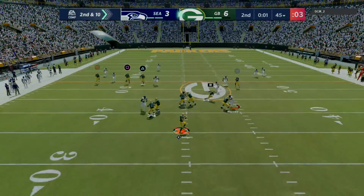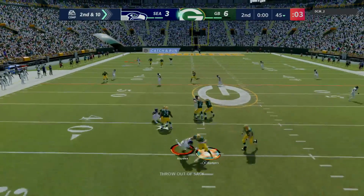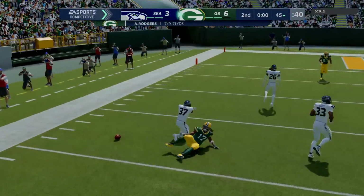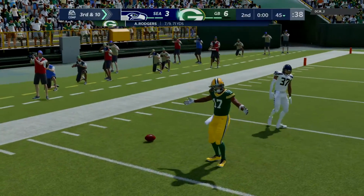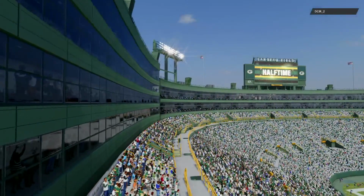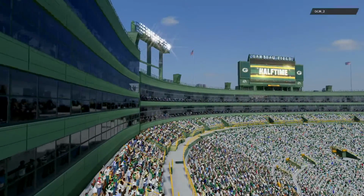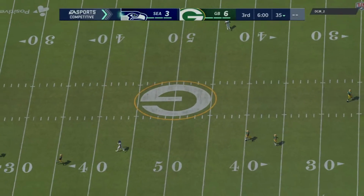26. A final shot before half for Rodgers. Looking deep for Adams. And that's going to be incomplete. Good effort there, trying to take a shot, but it's 3rd down. So 2 quarters down, 2 remain. Charles and I return after the break.